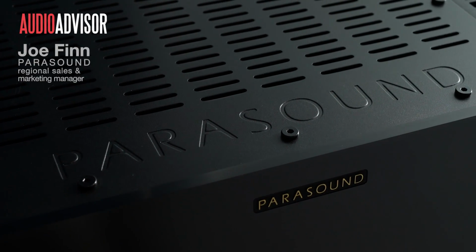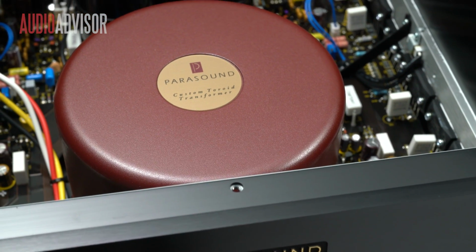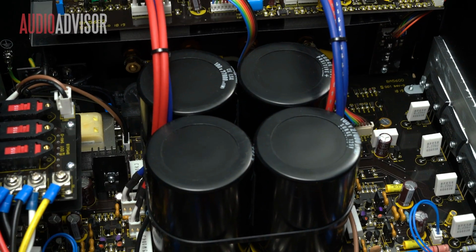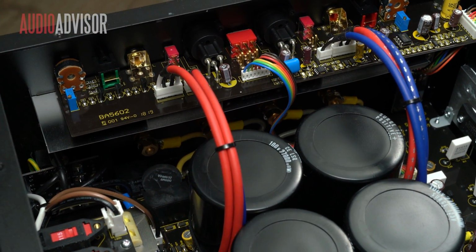When you pop the top on an A21 Plus and you look at the size of the toroidal transformer involved, you look at the shielding that we're using, you're looking at the wiring path, it is an amazingly well-built amplifier.